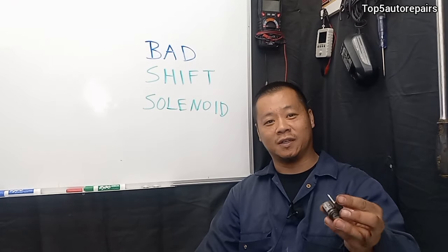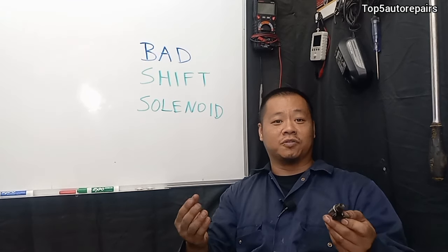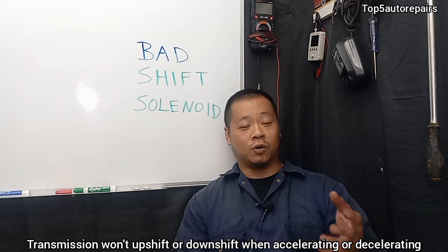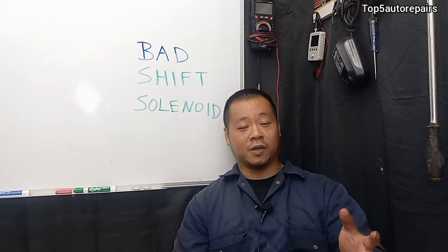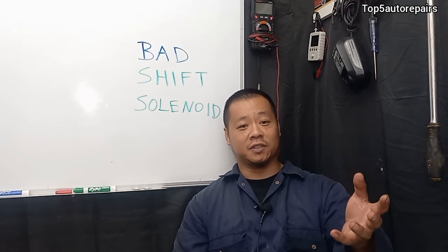Today's lesson, I'd like to talk about a bad shift solenoid. Some of the key signs that your shift solenoid is failing is you're going to have some sort of transmission issue in regards to shifting. So if you're experiencing shifting issues, such as your vehicle won't upshift or downshift when you're stepping on the gas pedal or decelerating, that's also a sign that you're going to have some sort of shift solenoid issue.